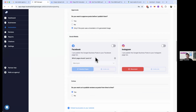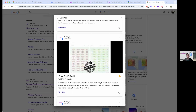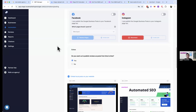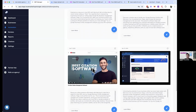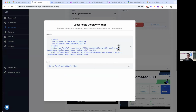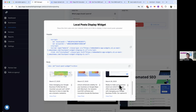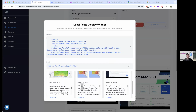Do you want them to go to your Facebook and Instagram page also? Do you want us to publish those reviews as posts from time to time? That's like here, when you take a 5-star review and publish that as an image. And then here are the upcoming ones that Paige created. Keep in mind, yours are going to look different. We have a lot of video or app screenshots in here, so there's more like actual pictures that you take. And you can also embed these posts on your website. So similar to a recent blog post slider on your website, you can publish Google Posts in a slider form.